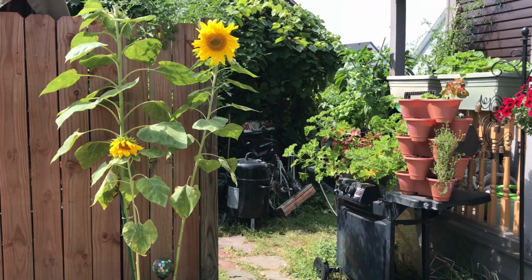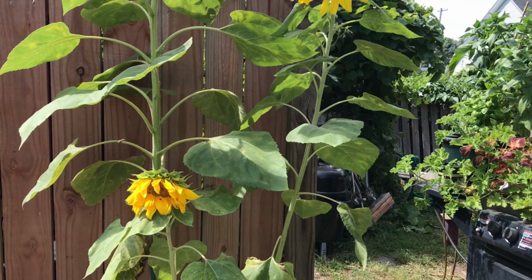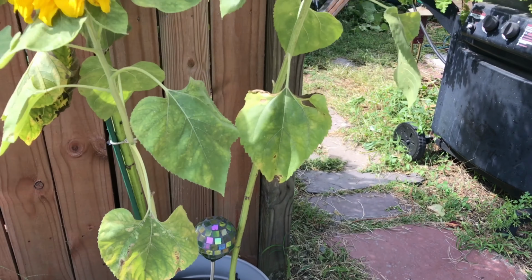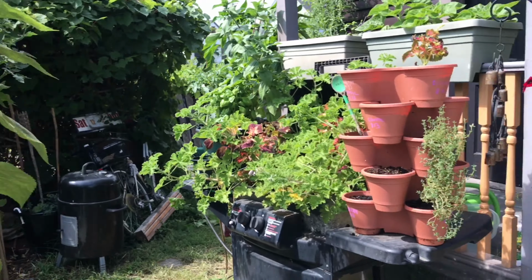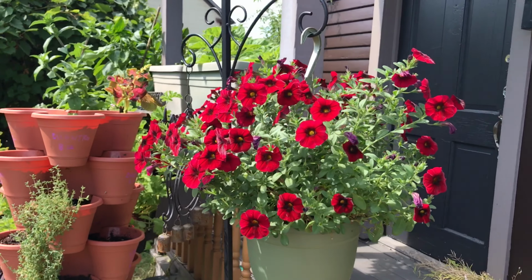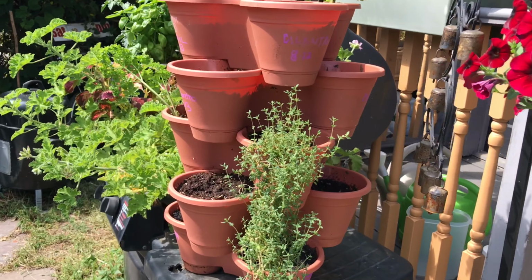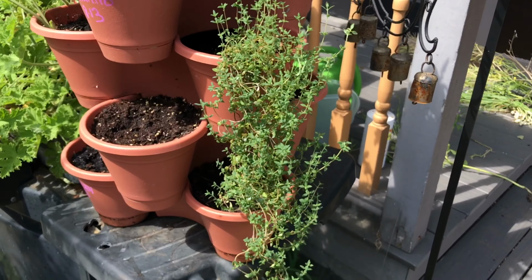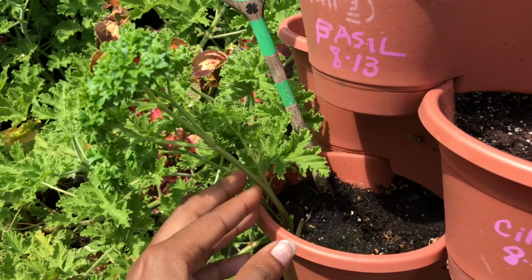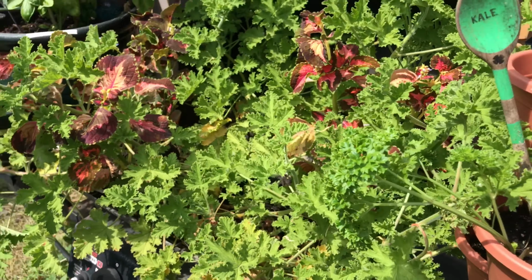And here we are after. I did cut down one of the sunflowers. I'm taking it in the house. I put it in a flower arrangement that I put together with some basil and zinnias. I just harvested thyme and some parsley because I'm going to be making a compound butter in a little bit here as soon as I finish this up.